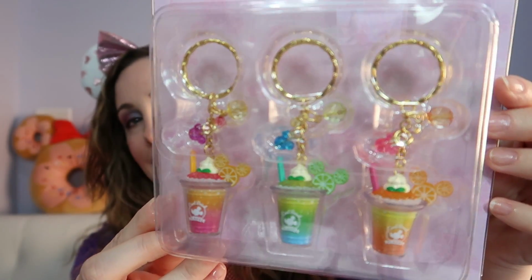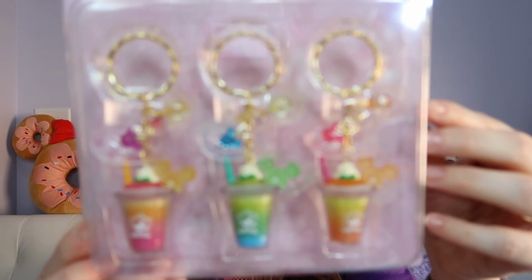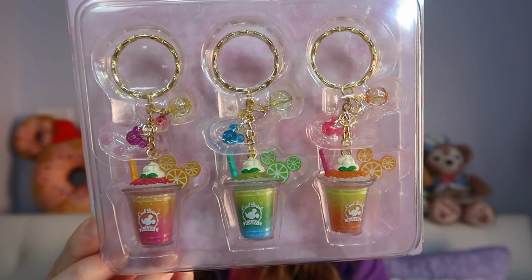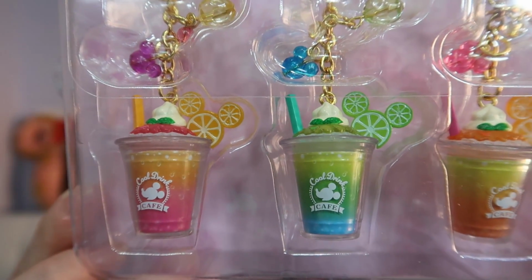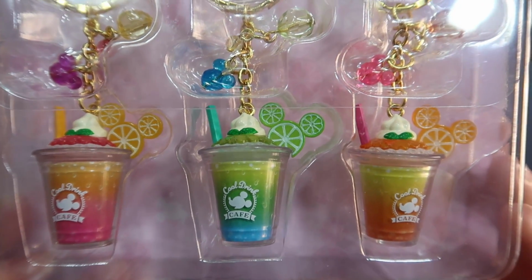I like to switch out my key ring every season, so whether it's spring, summer, fall, or winter, I switch out to a new keychain. And I thought these were really beautiful. You can see the little Mickey Mouse designs on there too. So those are about $18.50 US and totally worth it because they are precious.